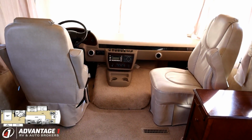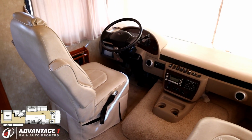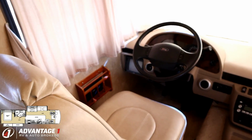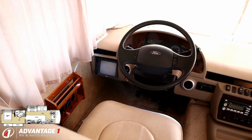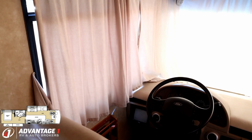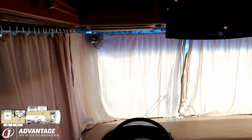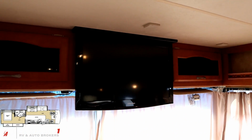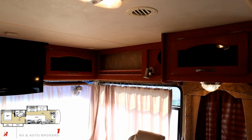Now, obviously, being a Class A, these chairs can swivel around to expand our living space. I've got the privacy shades drawn right now. The backup camera is located over here down and to the left, which feels like a foreign location in today's market. But when I was backing this into place, it actually kind of made sense, because it was easy to just peek over into my left side mirror, which is obviously covered right now, so I could see what was going on. The entertainment has been all modernized up here, which you see a lot of motorhomes do. That's almost like when you buy a motorhome, okay, next stop, Best Buy. You know, we're buying a new TV for this thing.